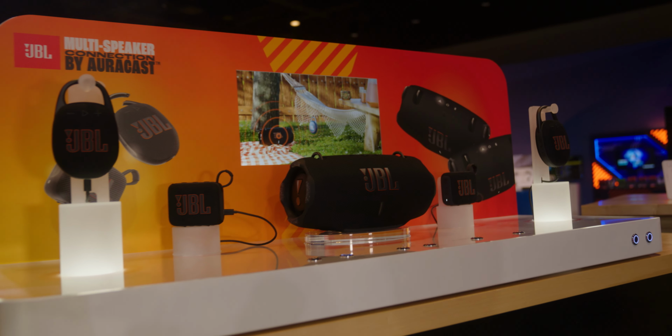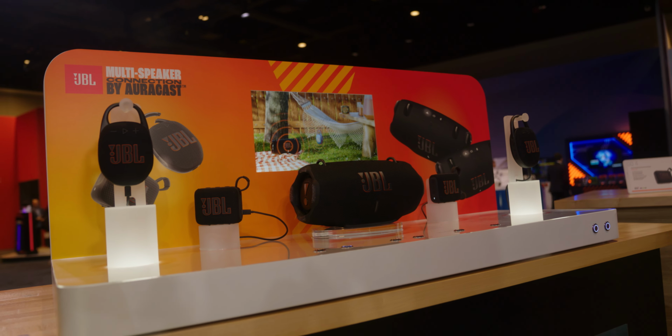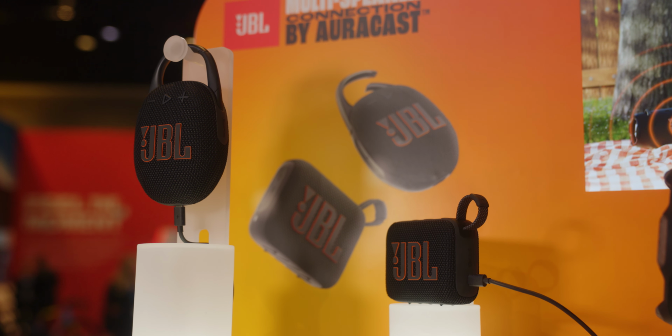Kind of moving up in size, we're going into the latest speakers coming from JBL. This year at CES, JBL is announcing its latest iteration of the Go, Clip, and Extreme speakers. What's important about the new Clip and Go speakers is the fact that they now have app support via the JBL app, whereas previous iterations of the Clip and Go did not. You couldn't customize them. But now you'll be able to access settings like EQ features, firmware updates, and more.